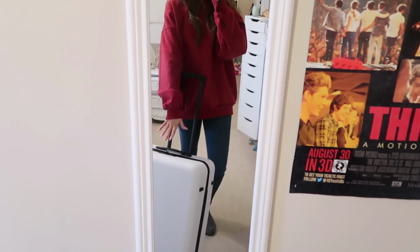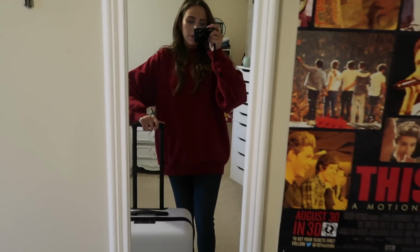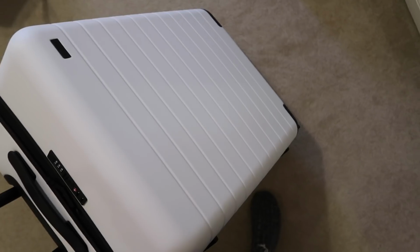And it's just so sleek. You might think that the white will get dirty, but it comes with a sponge so you can just wipe it right off. It's got the 360 wheels, so you can just spin it all around. I have carpet, so it's going to be hard to show you, but you can just spin it all around. So that is the medium.